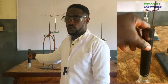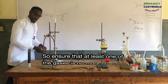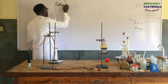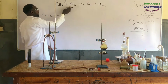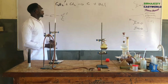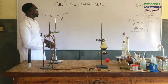And over here is black soot of what? Carbon, and we'll see steamy fumes of HCl. So the equation of the reaction: we have C2H2 plus chlorine gas to give us carbon plus HCl. Definitely chlorine has stripped hydrogen out of the carbon, leaving behind just black carbon. So over here is black carbon. Balance the equation as usual. There should be 2 here, and then there should be 2 here also. That makes the equation balanced.